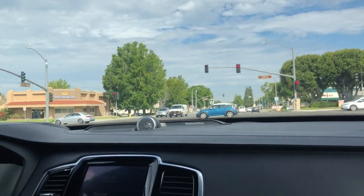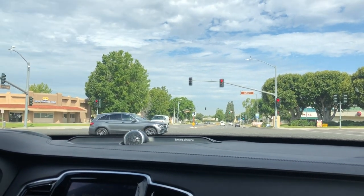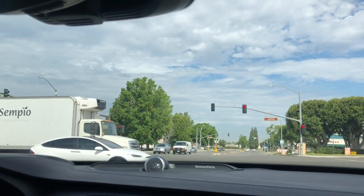So this Baja, it's an automatic, so that means that my family can drive it. Because, you know, in LA, you got to accommodate more than just yourself. And it's half car, half truck, so I'm pretty excited.